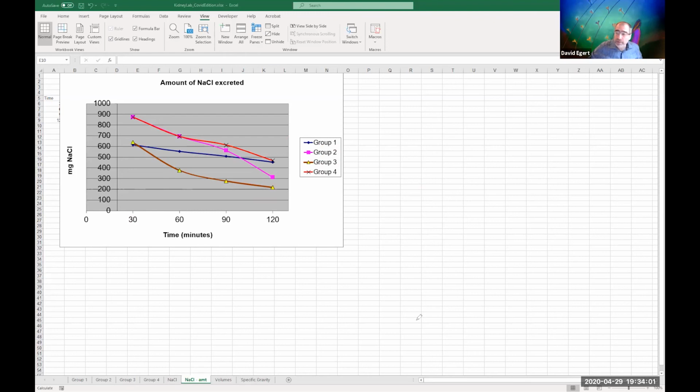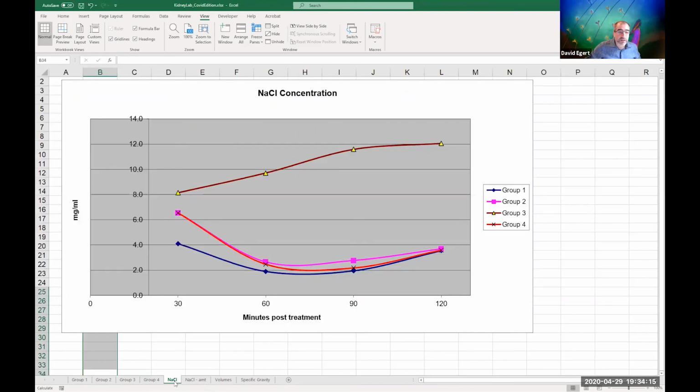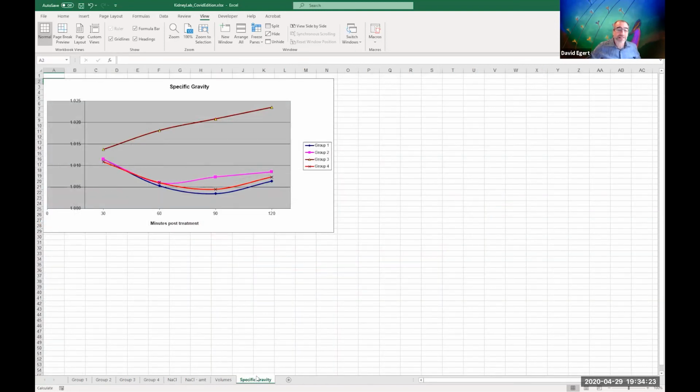So if we look at, I have to get rid of my dealy bow. So specific gravity is basically going to mimic the sodium chloride concentration, right? If we look at the sodium chloride concentration, very high concentration of salt in group 3, low in the other groups. Specific gravity, it's the same basic deal. So that should not be surprising.